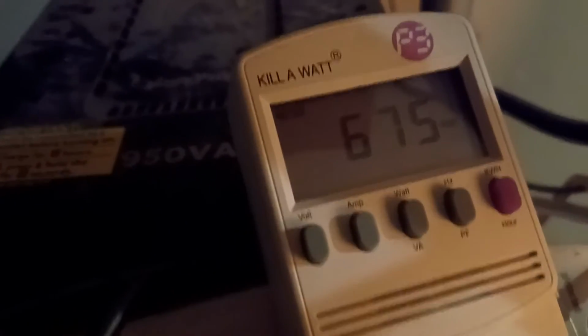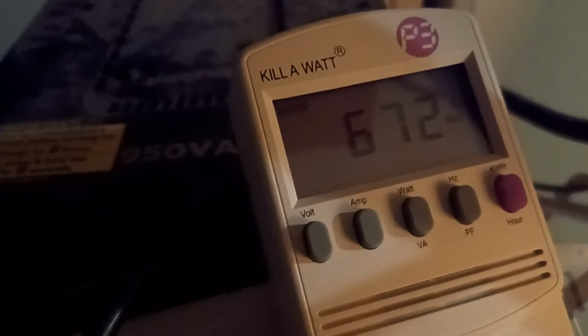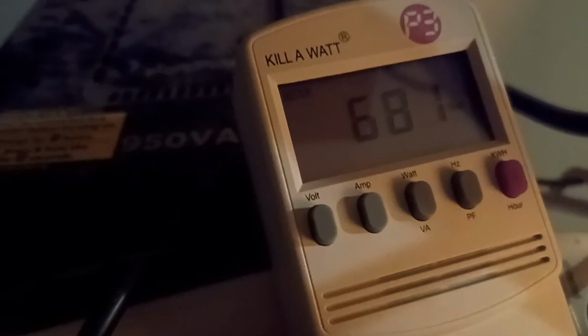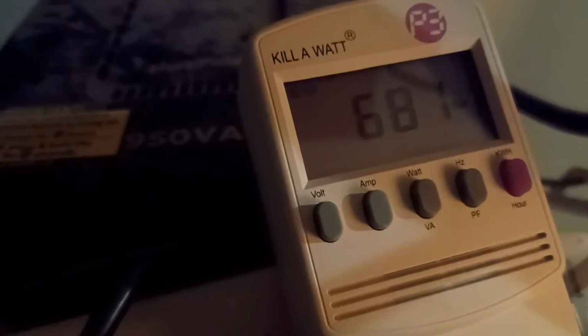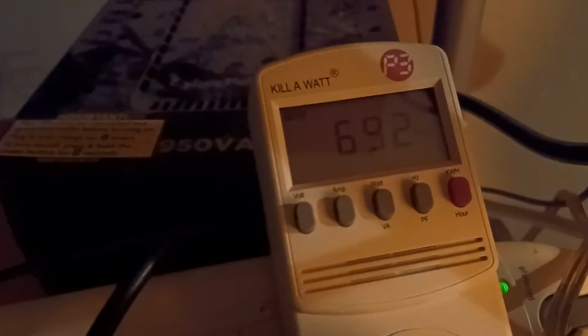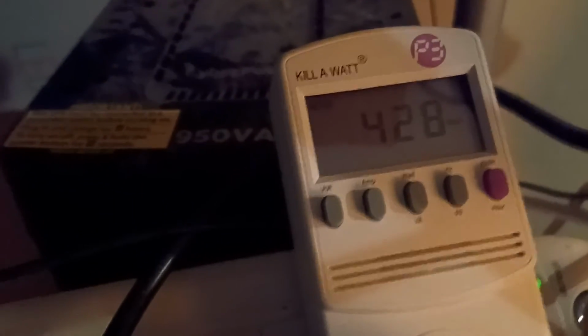Almost 700 watts. I can barely hear myself talking. Wow, almost 700 watts. Almost 700. Wow, it hit 700. 698.